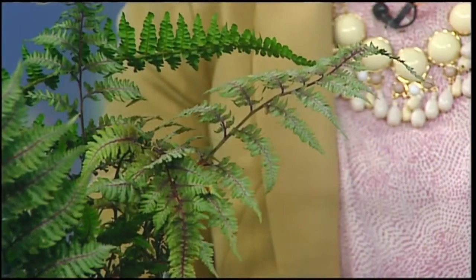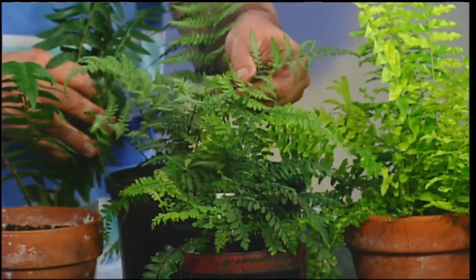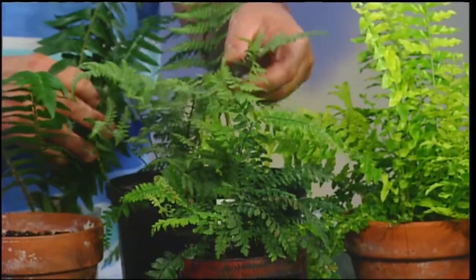But if you actually look here, this Japanese painted fern, you can see why they call it Japanese painted, because you can see the red veins in the lighter areas, so it's actually really nice. There's a ghost fern over here, which is another version of the Japanese fern, but it's just more of a pale green, kind of grayish look, so it's really a nice fern also. They're perfect for our zone.